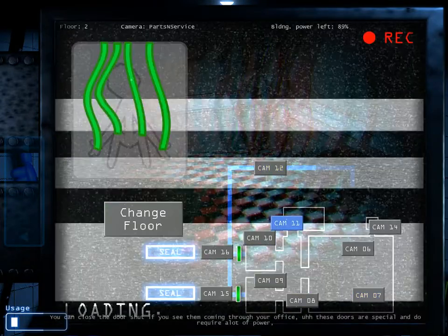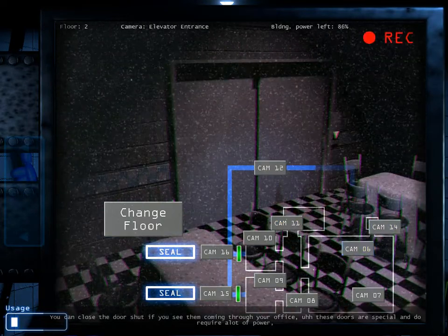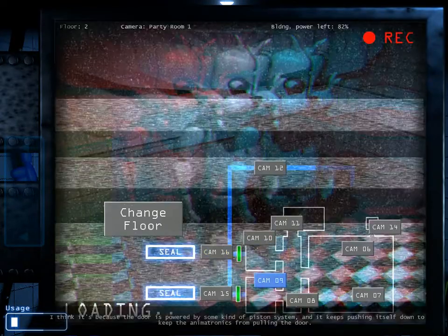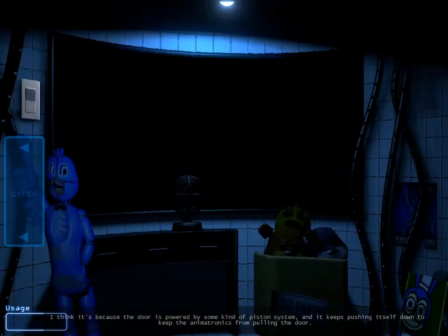You can close the door shut if you see them coming through your office. These doors are special and do require a lot of power. I think it's because the door is powered by some kind of piston system, and it keeps itself down to keep the animatronics from pulling the door.